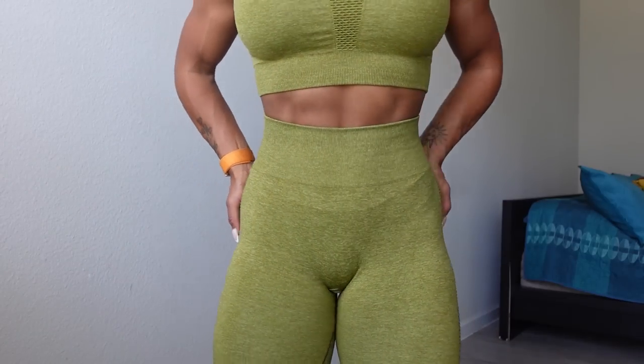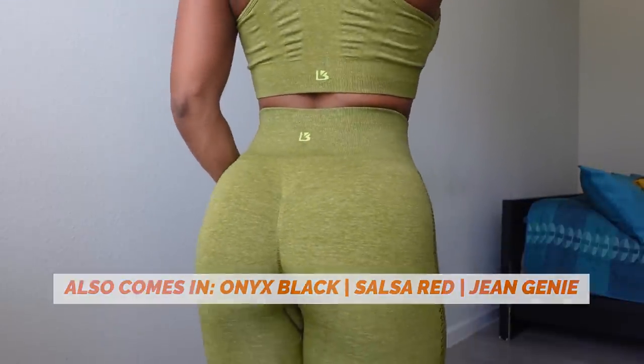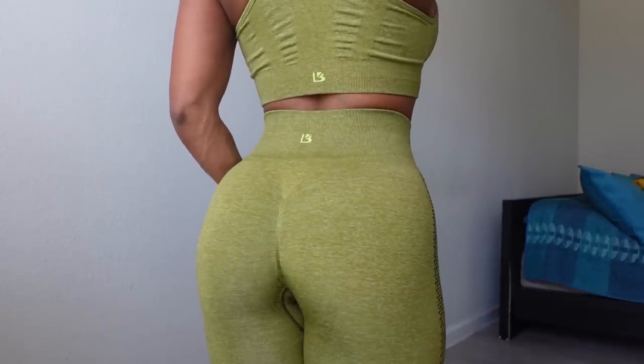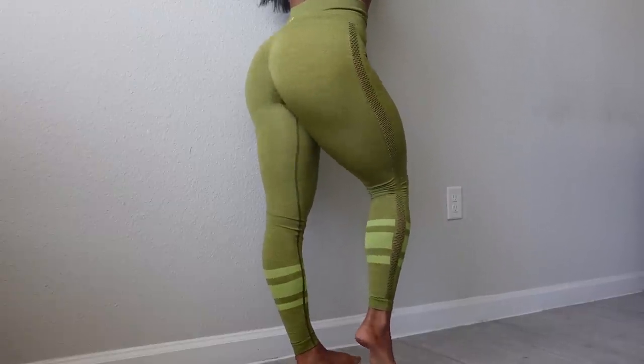The inline seamless leggings are light to medium compression with a lattice detail going down both sides, and it fits true to size. They also have a ribbed waist legging with back rise scrunch butt, which is my favorite part about these leggings.